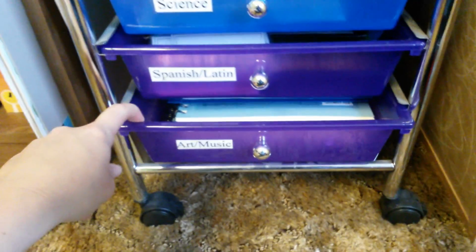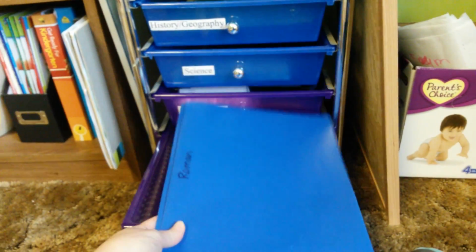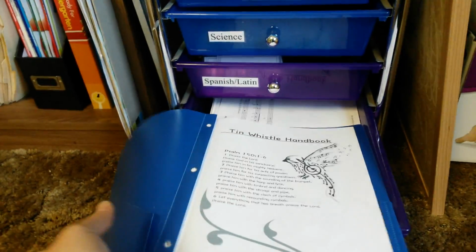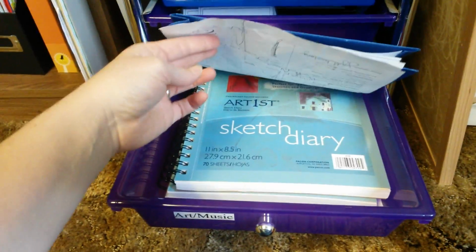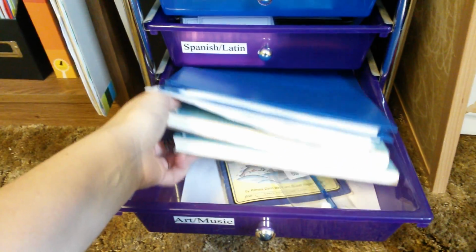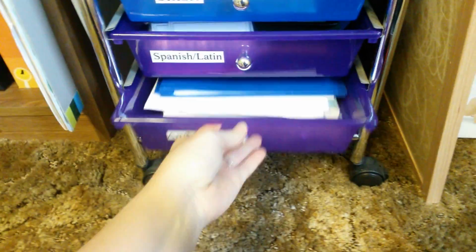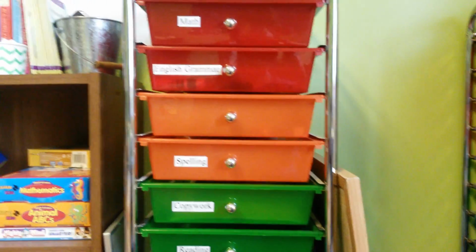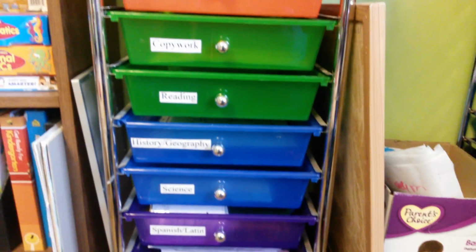And then same for art and music. We actually made our kids a folder like this for when we do the tin whistle for Classical Conversations. And so I kept that in here, and it has all the songs and things that they learned. And then I put extra songs that I found, and also a sketchbook, actually two extra sketchbooks. Oh, and then some extra music stuff. So it's just nice to have a bin where you can keep all of the things that you want to keep organized and to remind yourself. So when you look in the drawer, you're like, oh yeah, they could do this.